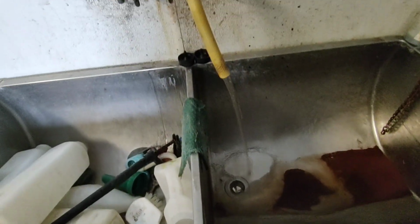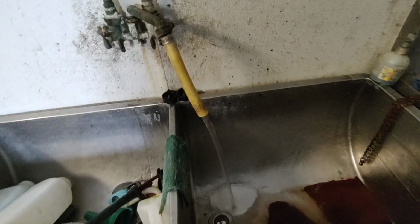That back one there, that's the water line in from the water pump. That one there is out to the waters in the barn for the cows, and then it splits off here and goes to the milk house. I don't know why it froze down there. It never freezes down in there. Finally clearing up.